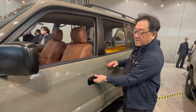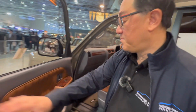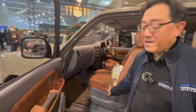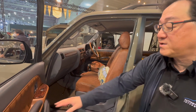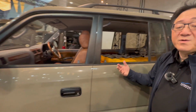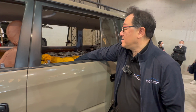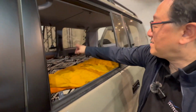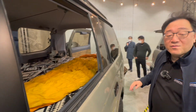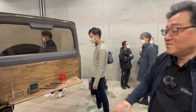I don't know if this is open, I guess it is. And you can see everything has been redone, but you still have the old design, old look. The seats have the retro brown color, and the concept is to be able to enjoy the outdoors, not just enjoy the heritage look. So this one has a full bed inside with a little cute lighting going on, and you can actually go camping with this. If you look at the back, really cool design.